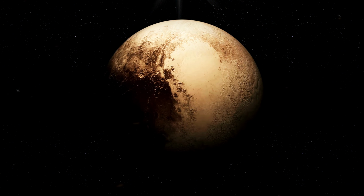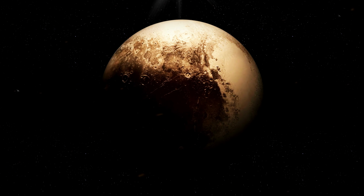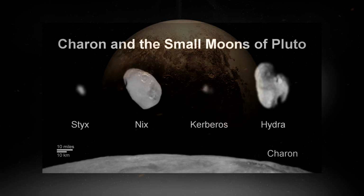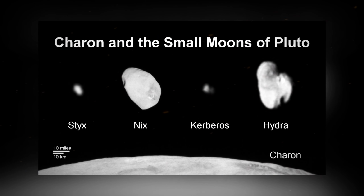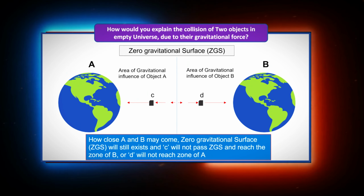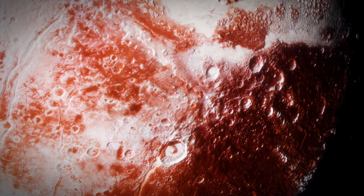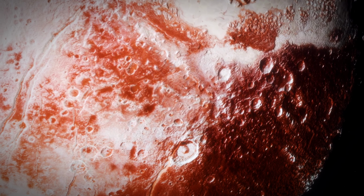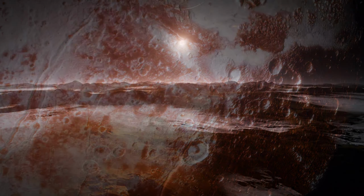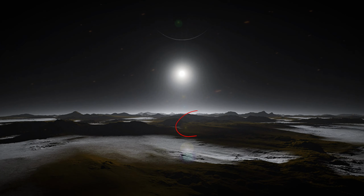Pluto's entire orientation appears to have shifted, likely due to the immense weight of the ice in Sputnik Planitia. This shift has aligned the glacier with Pluto's largest moon, Charon, suggesting a fascinating gravitational interaction between the two bodies. The cracks and faults across Pluto's surface provide further evidence of an internal ocean, as they resemble the features we see when a planet's crust moves over a liquid layer.